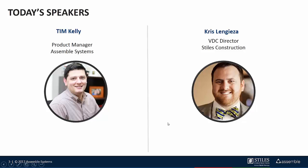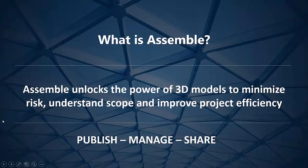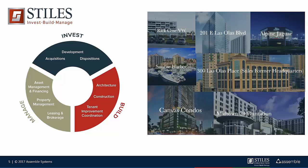And just to start, a high level of what Assemble is. Assemble Insight is our core product, and it is a cloud-based data management system where your team is able to publish models, organize and consume that data, manage the information across all of your project files, and share that to team members that typically don't have access to BIM in general. With the idea that a lot of BIM tools today are very heavy desktop-based tools, and our product allows you to get that information off of that desktop and out to the rest of your team members through a lightweight web browser.